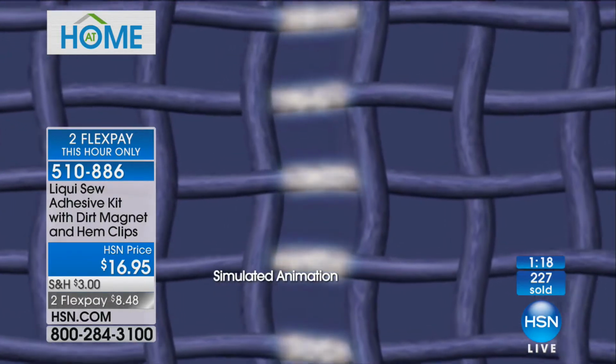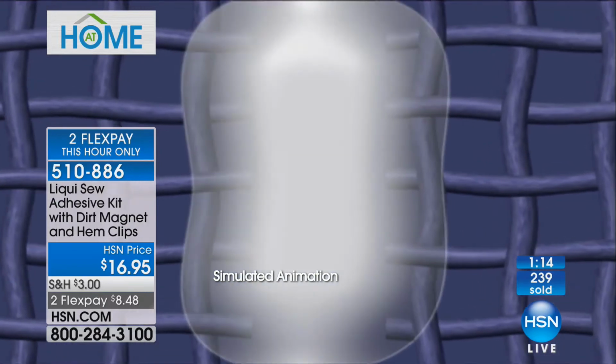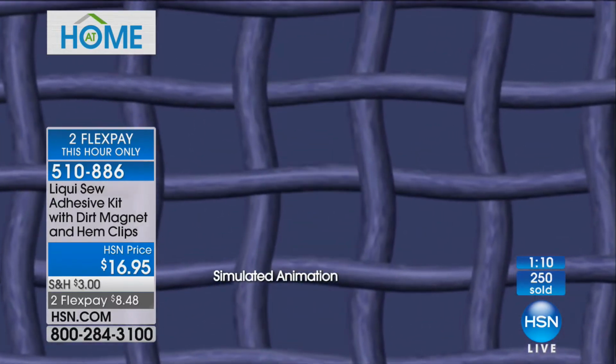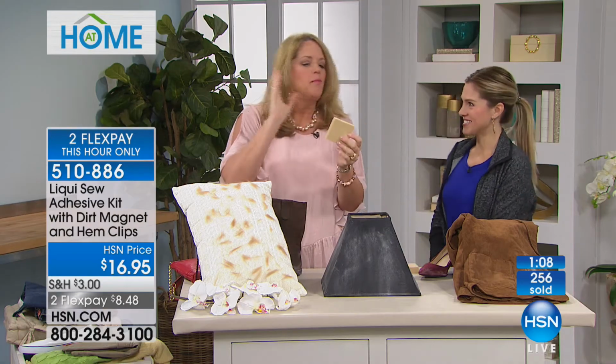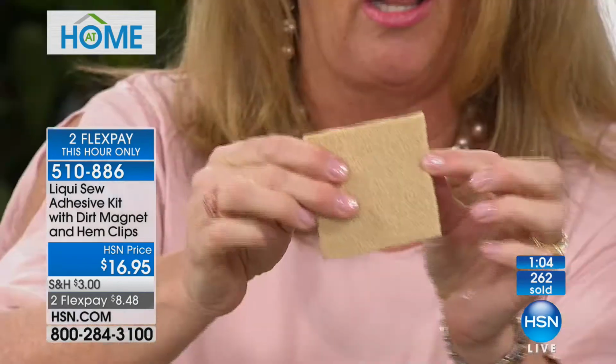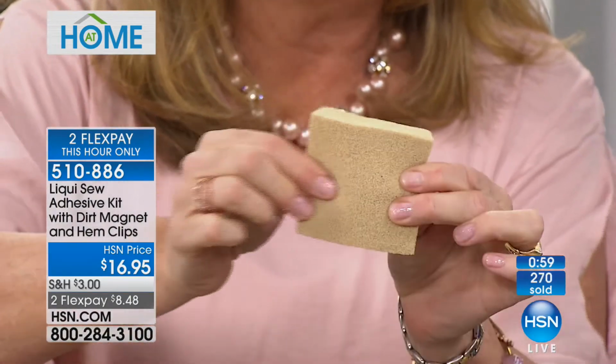I love it for things like holidays. You make your nice runners, bring out the little decorative accents around the house. But the Dirt Magnet, this is a bonus. All natural, just like LiquiSoap is all natural, this is all natural. This is a dry, meaning not wet. This is a dry cleaning sponge.